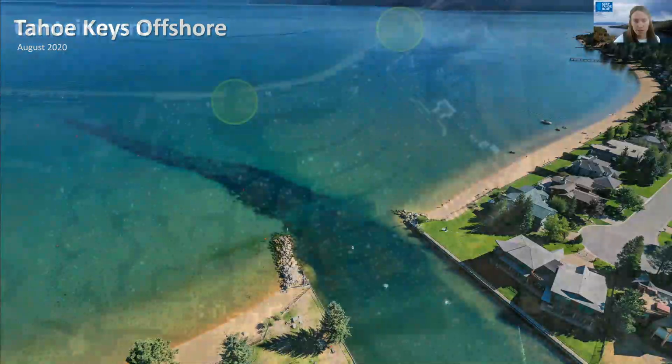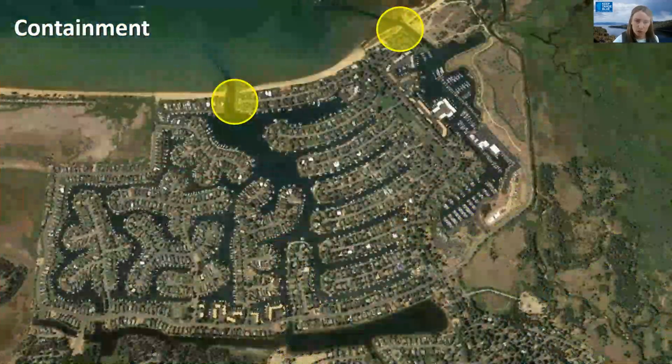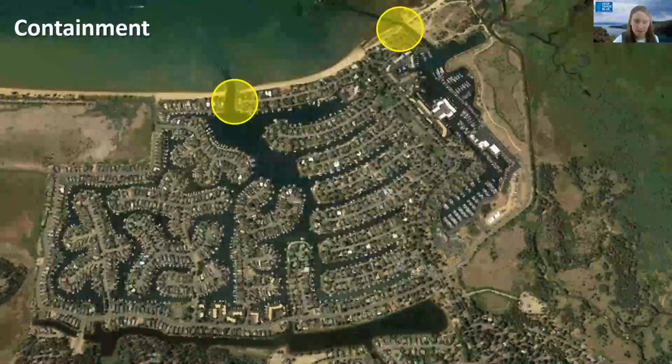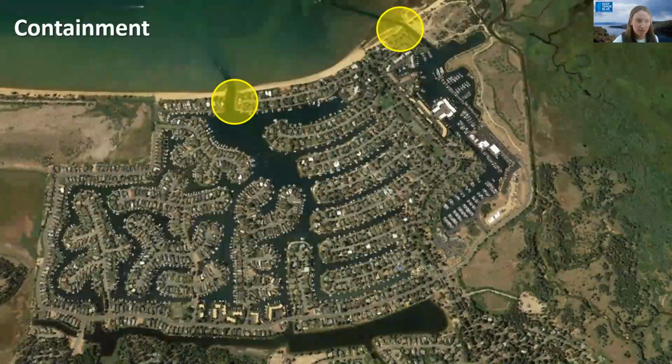So the containment that we're talking about is focused on both the east and west channels of the Tahoe Keys, as seen in this image. The west side, in that yellow circle that you can see, is really where the control methods test is focused. And we're focused not only on that aspect, but also on that east channel that you can see.